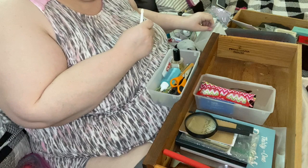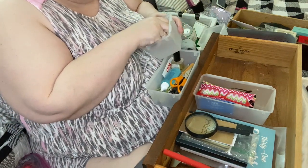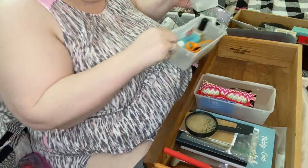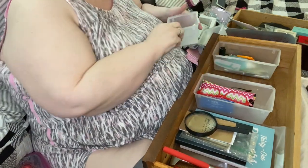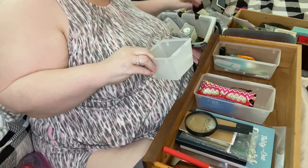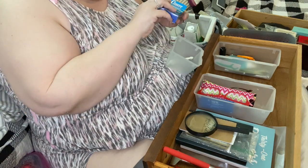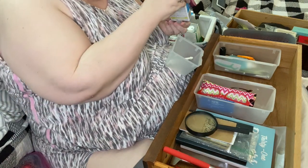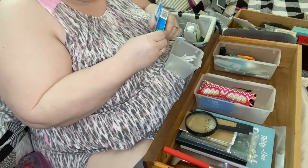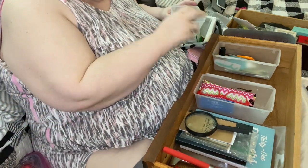And then I have one more little tray like this that I'll put sort of like, that lip care should go in there. So like that cold sore medicine, or canker sore medicine. I'm sorry, not cold sore, canker sore. Canker sore medicine, random ear cleaners. They can go in there.